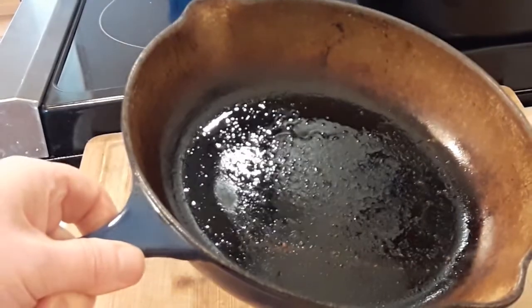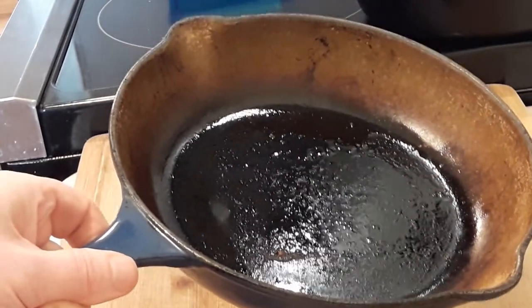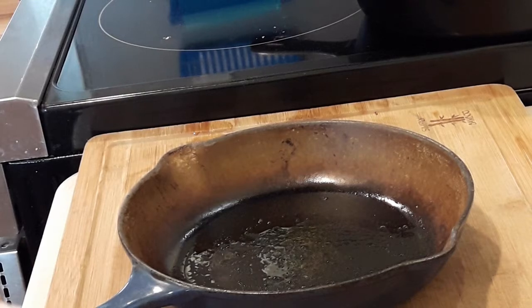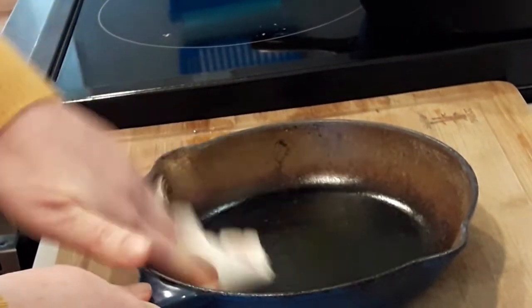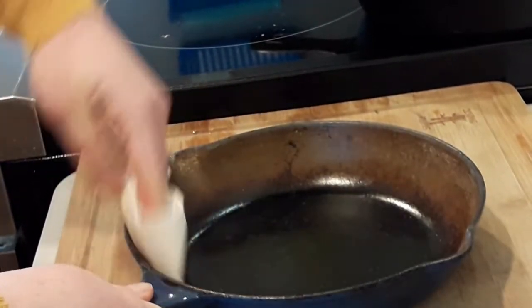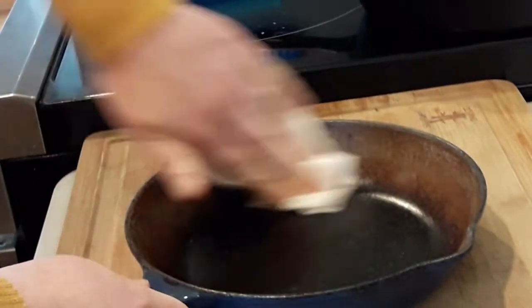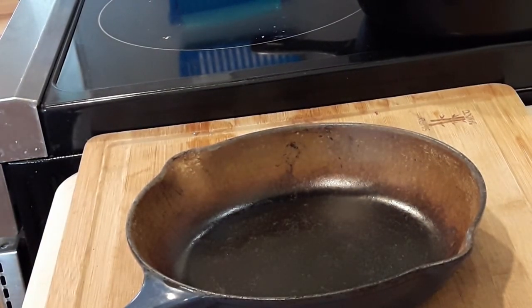It's got some oil, but this is the easiest to clean, because really all you have to do is wipe the oil out of it, preferably while it's still warm. It makes it easier. You just take a paper towel and rub all the oil and little bits of food out. And the oil from cooking acts as seasoning for future uses. So like I said, that is the simplest way to clean.